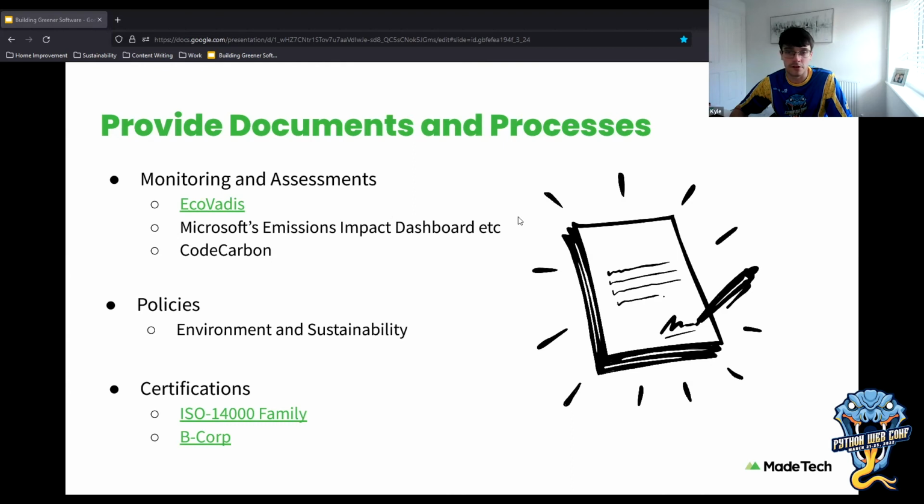The benefit of having all these in place is that it does give you a bit of a marketing edge over your competitors, and it also gives you solid evidence for your efforts, which you can also then provide your clients for bids and things like that.